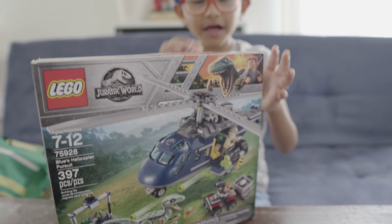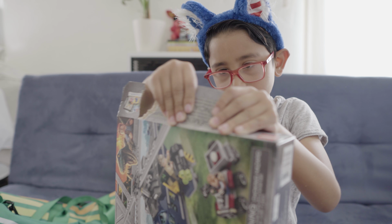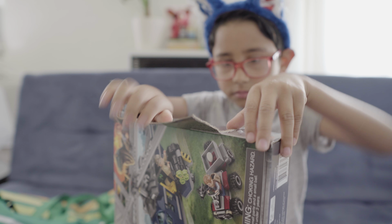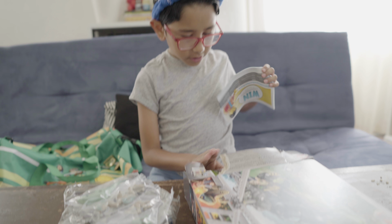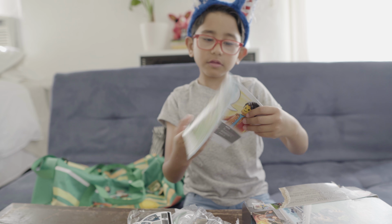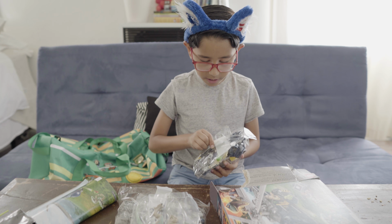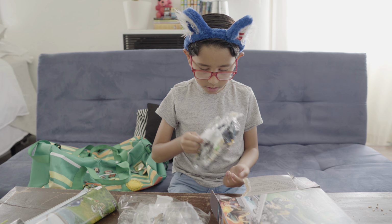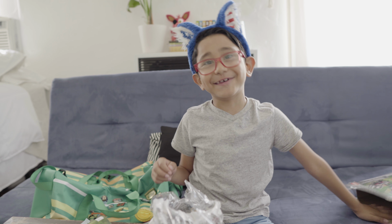Let's open this guy up. Dino pieces, instructions, stickers, instructions, more instructions, bag number two, bag number one, that's it, three bags. This is gonna be awesome. Ready for the time lapse.